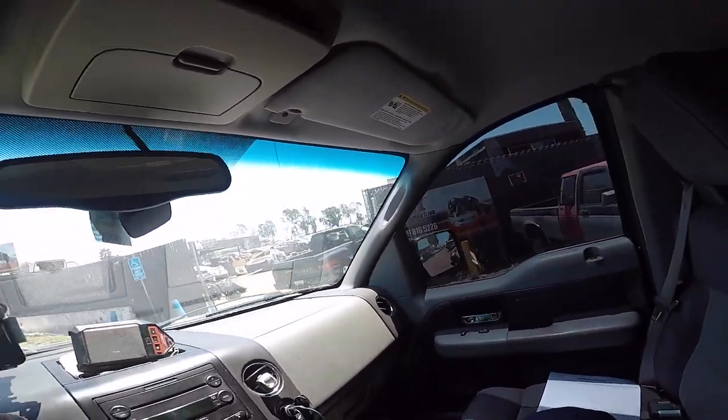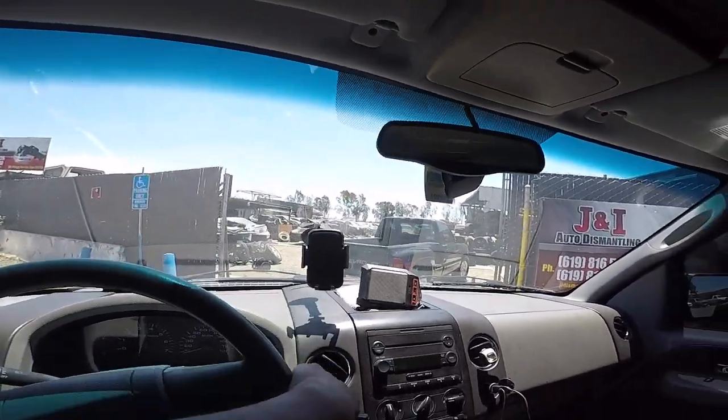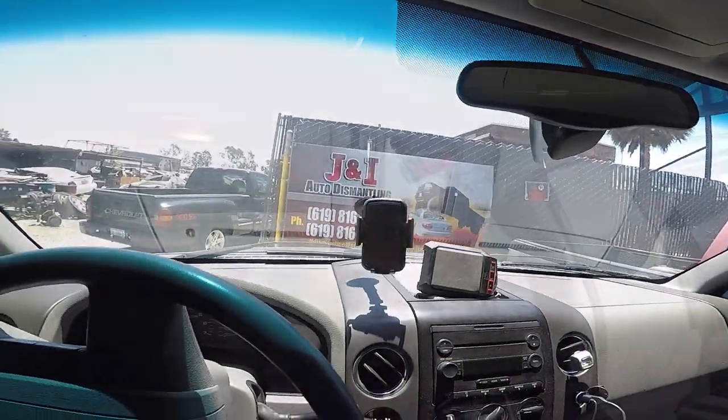Let me just go park and let's see if they allow us to film inside. Most of these little junkyards, they don't allow filming. So we'll see what they say. All right. Wow, the seats are amazing. So they wouldn't let me film inside, I guess due to the competition they have, because it's a bunch of little junkyard shops all piled into this huge area here in San Diego.